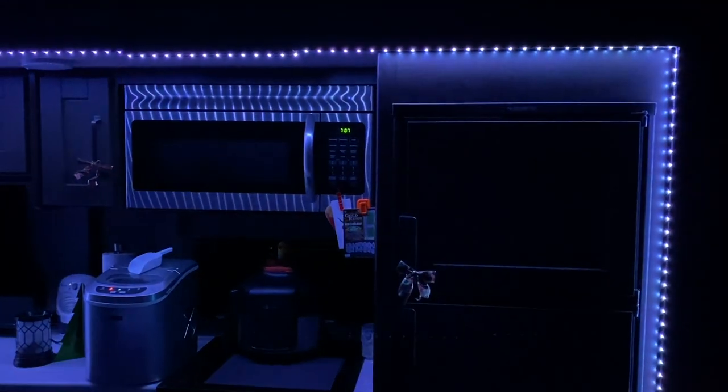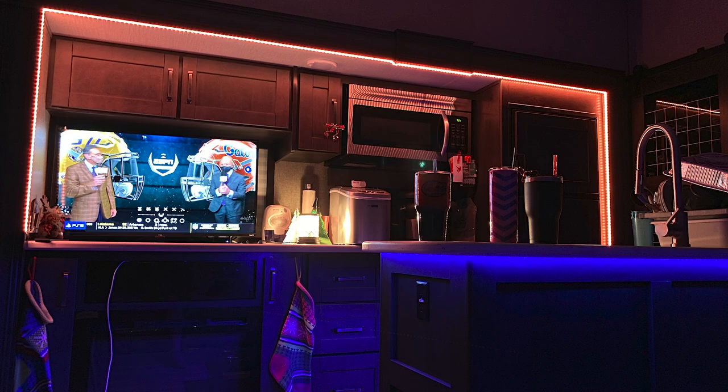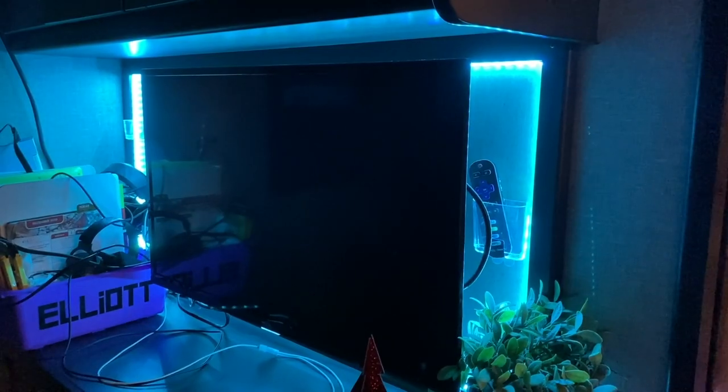Well, I mean, you know, it's the Gator game. You got to make them orange and blue. It's Christmas, we got them going red and green. The kids have them around their TV. We got them around the island. We've got LED lights everywhere, basically. It's going to look like a disco hall.